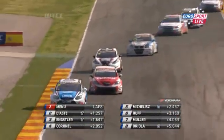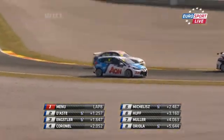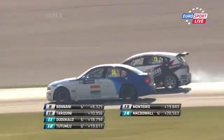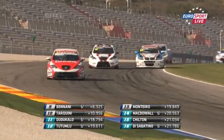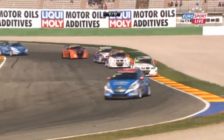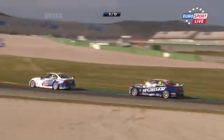Looking here again at Dudicalo, and behind, James Nash. No! Nash's Ford dropped out of the top 10, and he is sinking like a stone, I think, based on that. And Thiago can't hold off Tutumlu either. That looked like something broke on James's car there. Yeah, something was falling off it, wasn't it? It looked a little bit like the front wheel was a bit out of position as well. I don't know if maybe an upright broken or something.